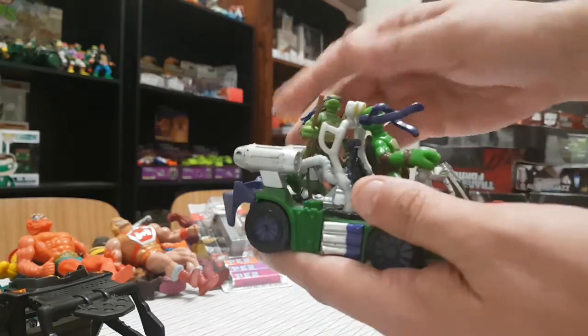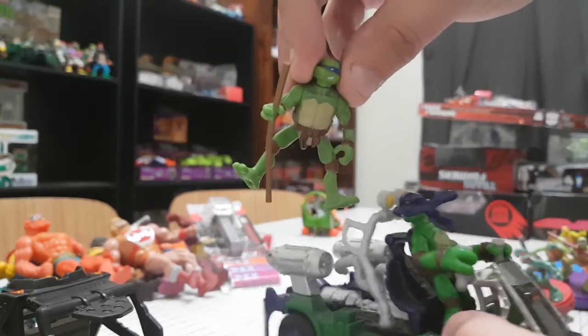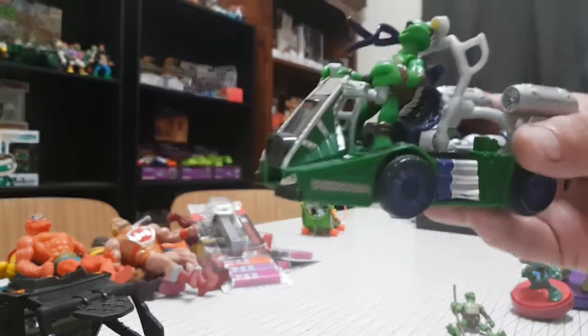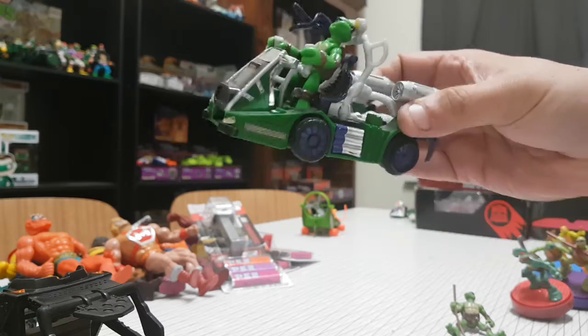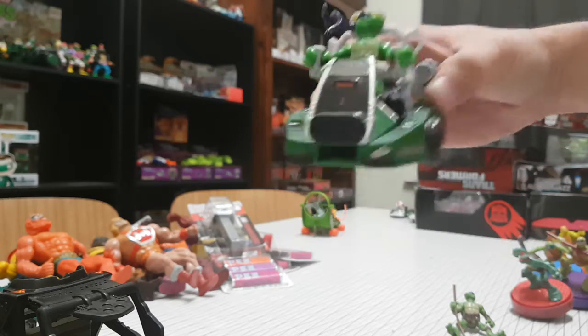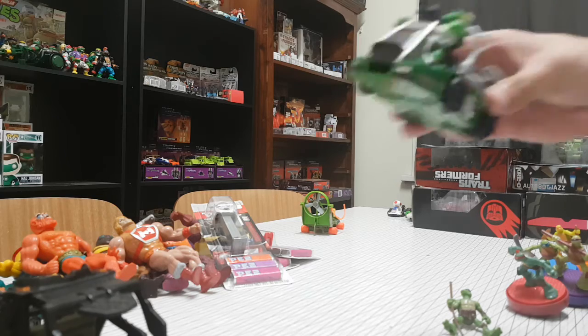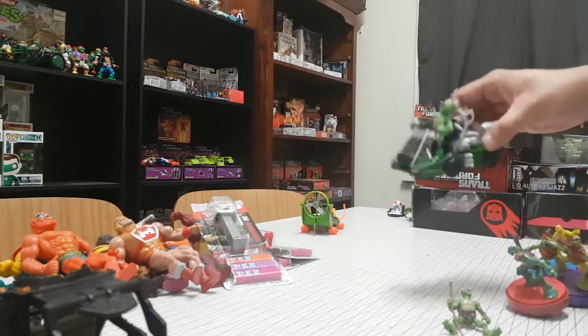Okay, this dude doesn't go on there, but I just threw him on there. So it's a little Donatello minifigure. I got all three of these for $1. So that's the actual Donatello that goes in there. And it's a 2007 minifigure, I think. 2007, yeah. It is an official Playmates. It's not a McDonald's figure. It's part of the Mini Turtles line of figures.